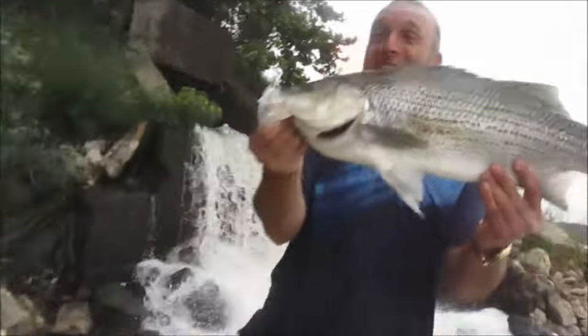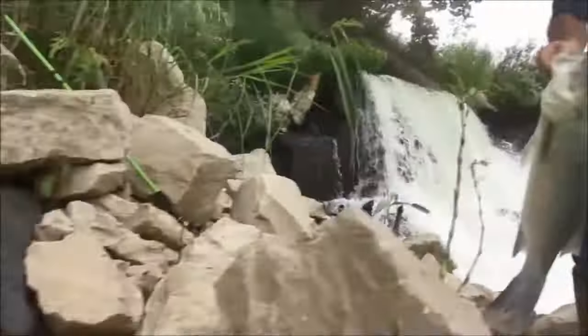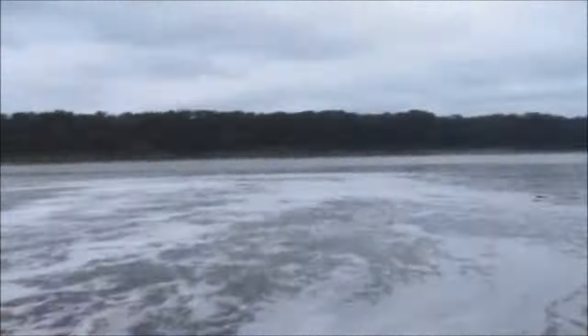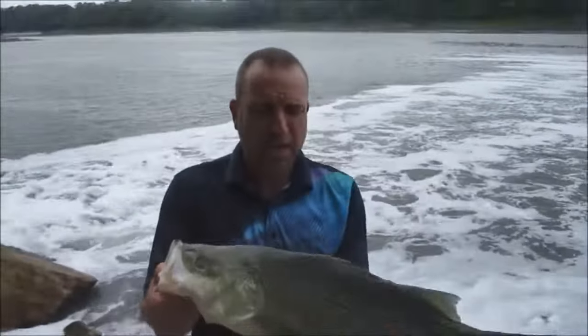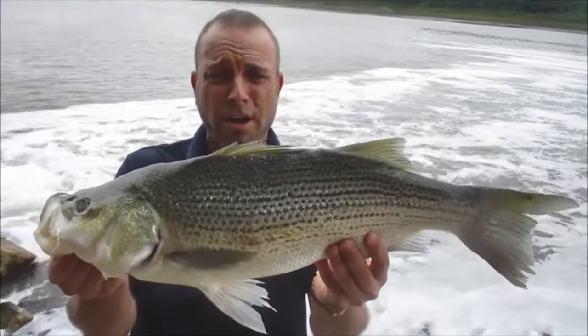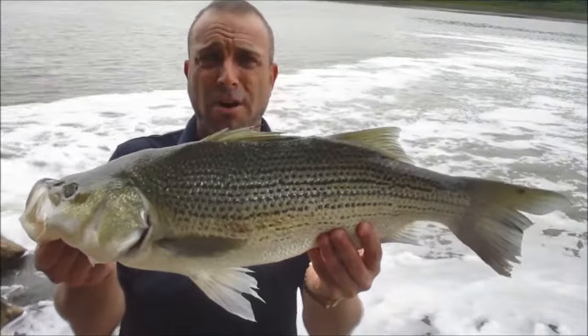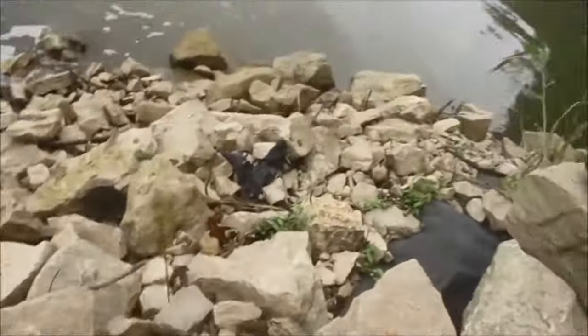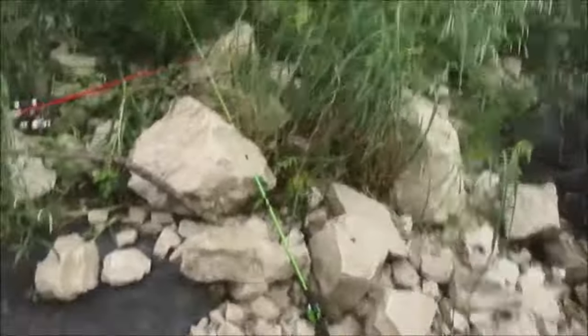Whoa. Oh, he wasn't lying. He said there's big stripers in there. It's in the front pocket. All right, guys, we're gonna let this hybrid live to see another day. Boy, I would keep him if we didn't have to walk 30 damn minutes to the car. What a freaking beast.